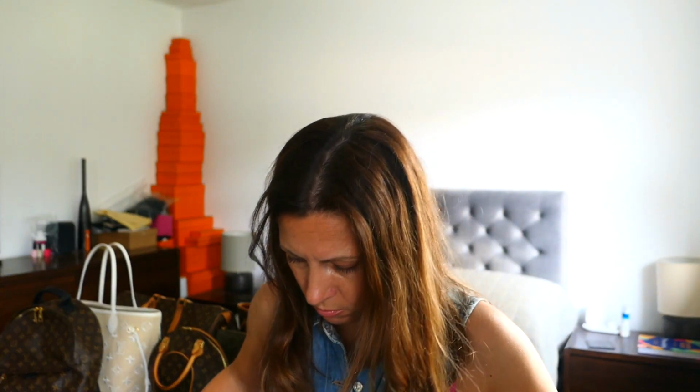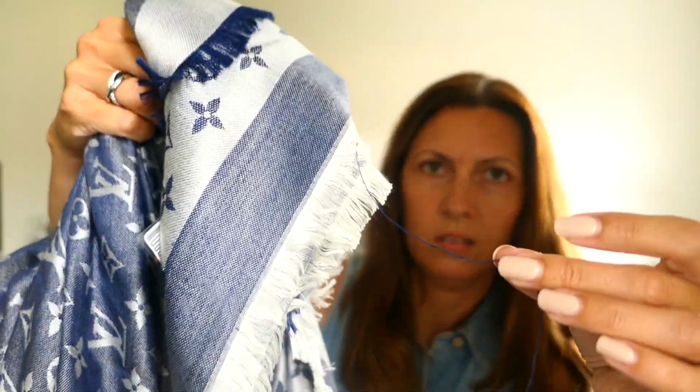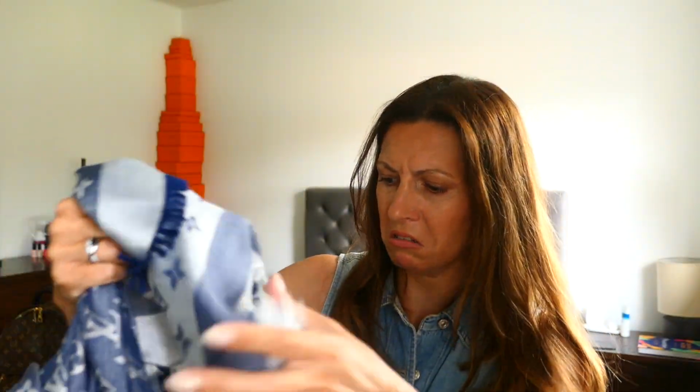So yeah, they catch easy. Particularly I find the ends where you've got this fraying. Look, you can see I've got a thread there. I look after this, I don't pull it, I hardly wear it. It's stored nicely in a drawer just with some other scarves near it and maybe a pair of pyjamas, so it's not stored with anything that's going to catch it at all. So how that has happened, who knows.